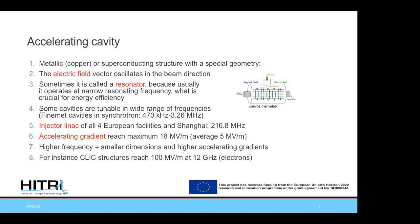So what is this structure that is used to accelerate particles, which confines the electromagnetic field and creates the right conditions for acceleration? This structure is called an accelerating cavity, and there are really many types of accelerating cavities. It's usually made of metal or superconductor. If it's metal, then we like to make it out of copper because copper has very good conductivity. And the whole science is in the shape of this accelerating cavity. The shape of the cavity should be such that in the place where the beam is accelerated, the electric field vector oscillates in the beam direction.